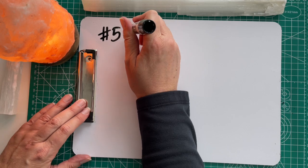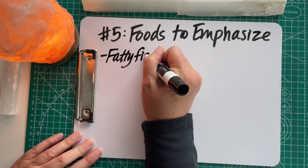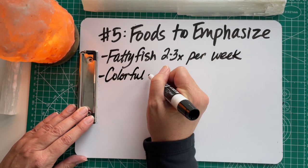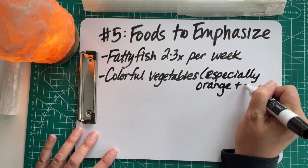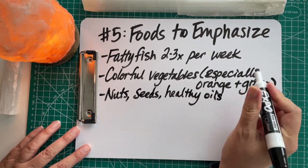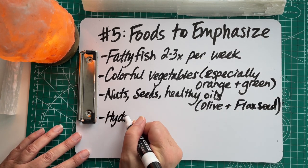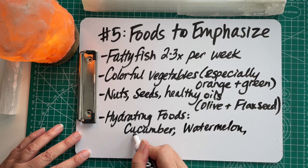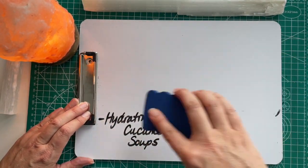Foods to emphasize. So what does that look like on your plate? Here are some foods to prioritize if you want to support tear health. Fatty fish like salmon or sardines, 2 to 3 times per week. A mix of orange and green vegetables like carrots, kale, and peppers. Nuts and seeds, including walnuts, flax seeds, chia, and sunflower seeds. Healthy oils like olive oil and flaxseed oil for cooking or drizzling. Hydrating foods like cucumbers, watermelon, citrus fruits, and soups. The goal is to fill your diet with nutrient-dense, anti-inflammatory, and hydrating foods that work together to nourish the delicate tissues of the eye.